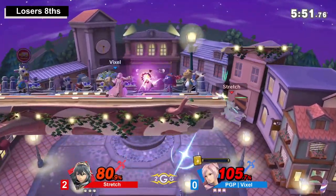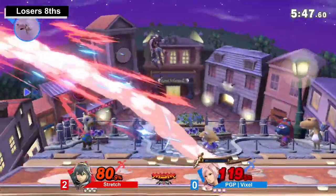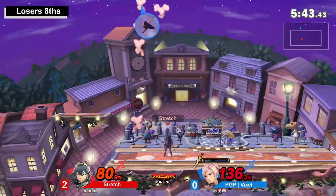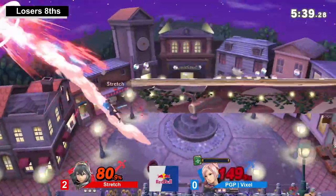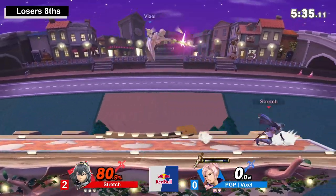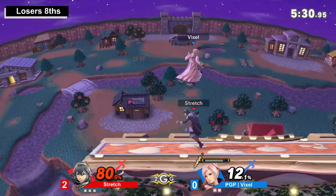Great stuff. Man, Stretch just plays so aggressive off stage in this matchup, and honestly, I agree with it 100%. I honestly feel like people don't go crazy enough versus Robin off stage. There we go, man. Stretch is forcing these high recovery options, and Vixel kind of has no choice but to play into it.